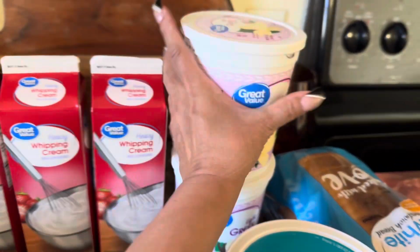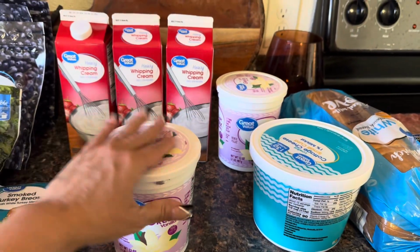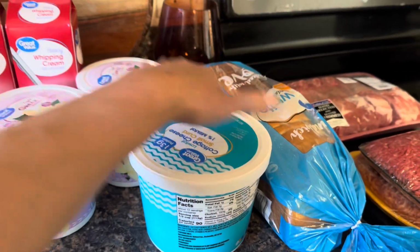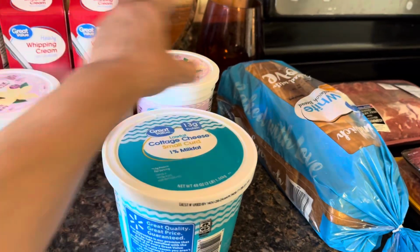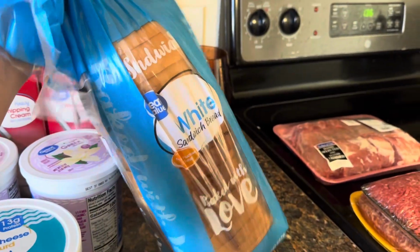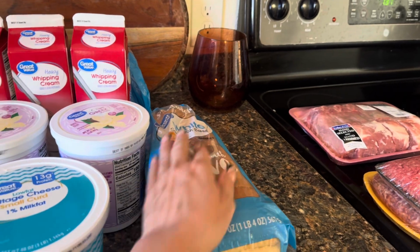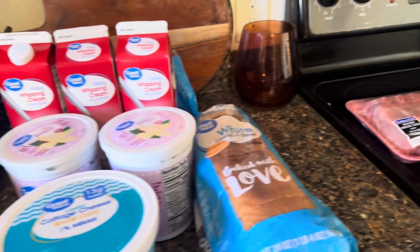So like I said, the heavy cream. I always use heavy cream. I do not use regular milk. Neither one of us can have that. And then we got 2 of the yogurt. I am using the cottage cheese for my recipe. So we got 2 of the Greek yogurt light, 1 of the cottage cheese. I got another loaf of the sandwich, the white. This is the Great Value brand, a white sandwich bread, and that's the meat that I just showed you.